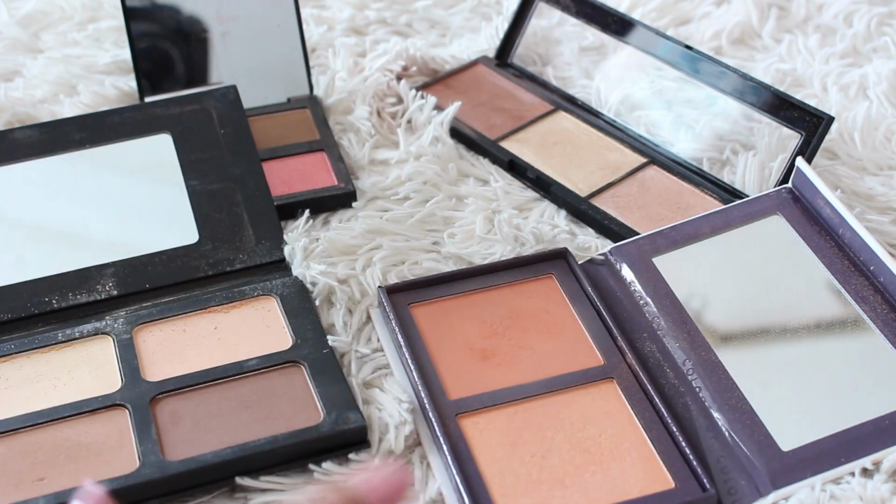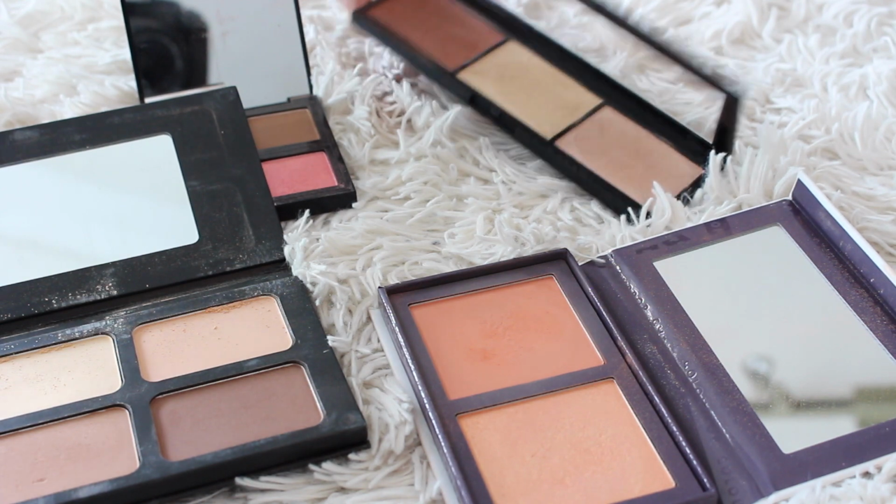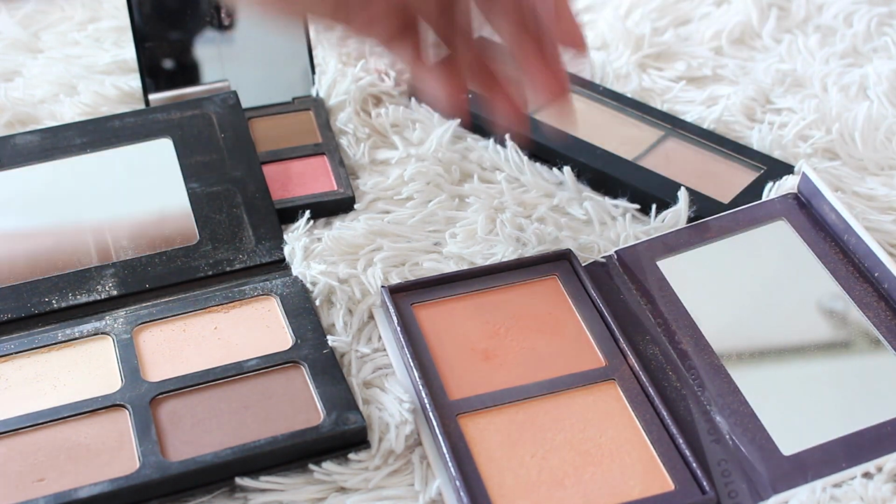Got some more highlighty, contoury blush goodness going on here. This is from Stellar Beauty. It's a Canadian brand, and I do quite like this. This can be used as a bronzer and then highlighters depending on your skin tone.